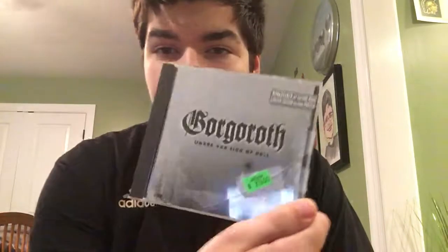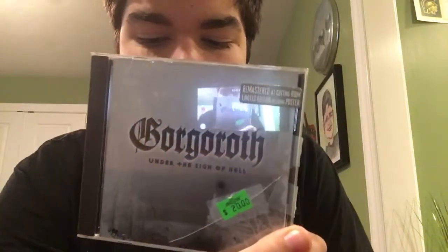Gorgoroth, Under the Sign of Hell, from 1997, I believe. And this pressing was remastered, and it comes with a limited edition poster. This is probably the biggest poster that I've gotten in one of these things. And the cool thing is it has the lyric book, and I guess informational book more likely. There's not much in there.